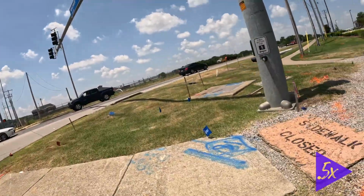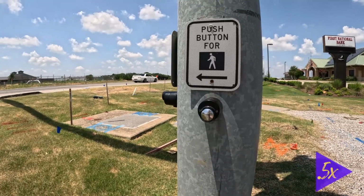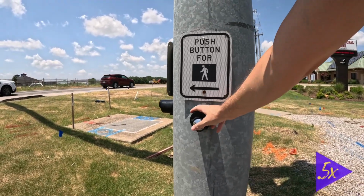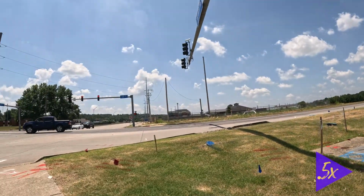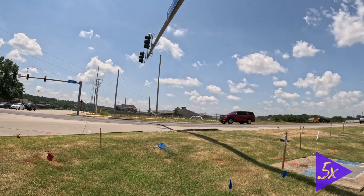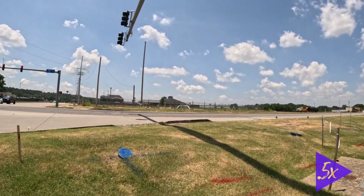Now, in order to touch the button, I actually have to turn out of my way, go over some gravel, which, by the way, bikes cannot travel over very easily. Most people would have to dismount here. Press the button, and now you can see the tire tracks from other bicycles right here, that it's a desire path in the making up to this curb.